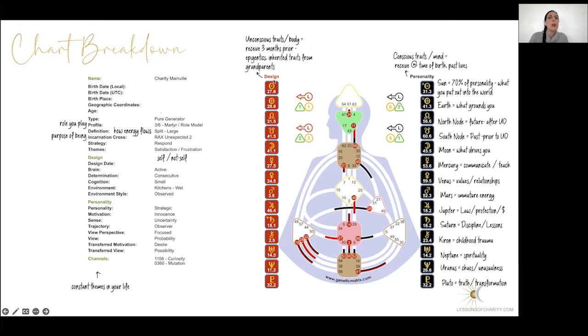I recognize that. Now, when it comes to your unconscious side, this is your body side. This is your vehicle. It's theorized that this comes in 3 months prior to you being born, and it's supposed to contain your epigenetics, like your DNA kind of, and the things that you inherited from your grandparents. But what's unique about this is that it's unconscious, so you may not be as aware of it. However, people will recognize this about you. They might say, oh yeah, I totally get that, I see that in you, but you may not recognize it.